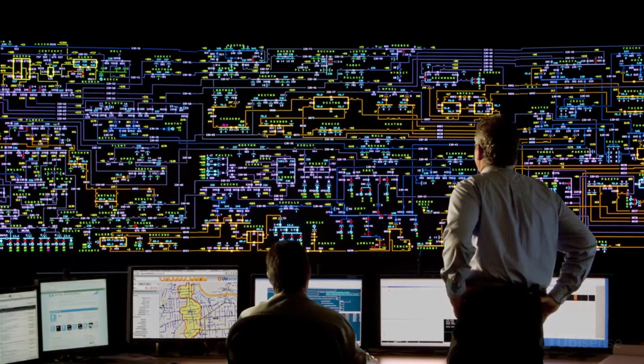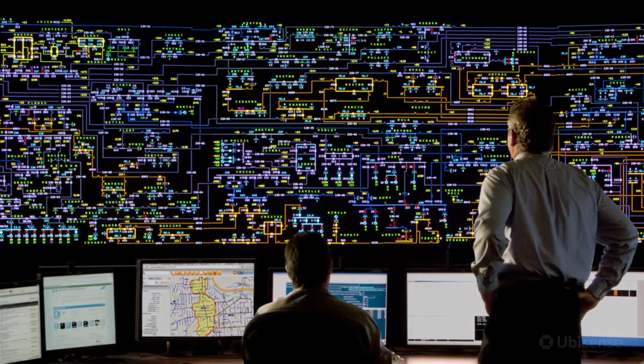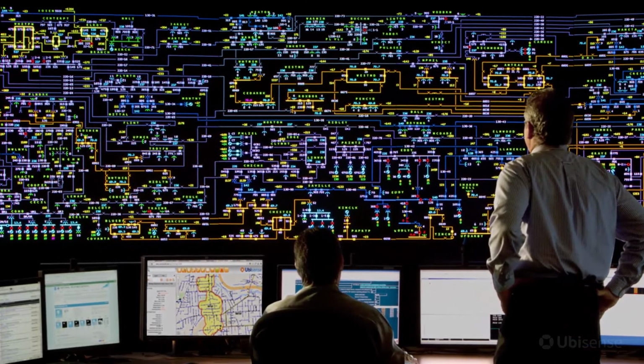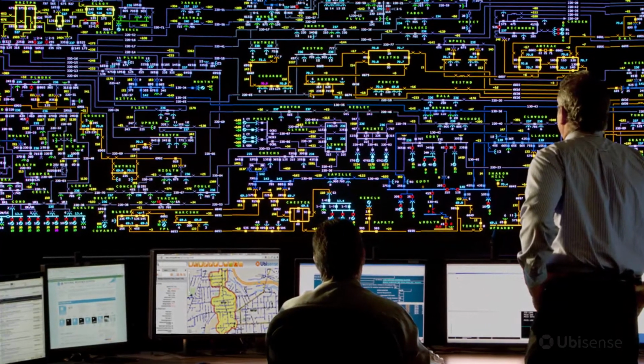Decisions involving, should I involve mutual aid? What's going to be the restoration time? Where do I deploy crews? Where do I deploy vegetation management crews? All those decisions can be speeded up if the data from the field can be gathered effectively and quickly and transmitted back to the control center.